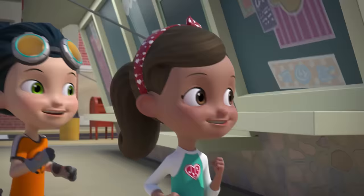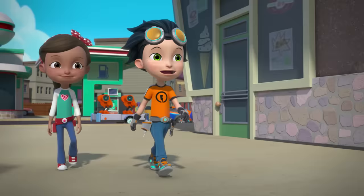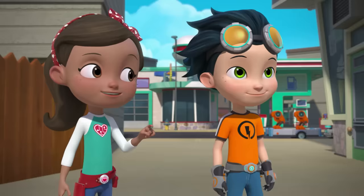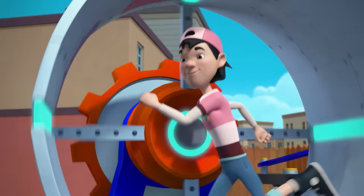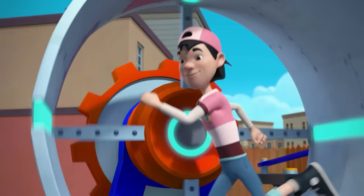Hey, guys! It looks like the wheelie sorbet mixer I made for you is working out. I think Sammy's the one working out. I'm using it to make my gooseberry and secret ingredient sorbet. Oh, what's the secret ingredient? I can't tell you. It's a secret.